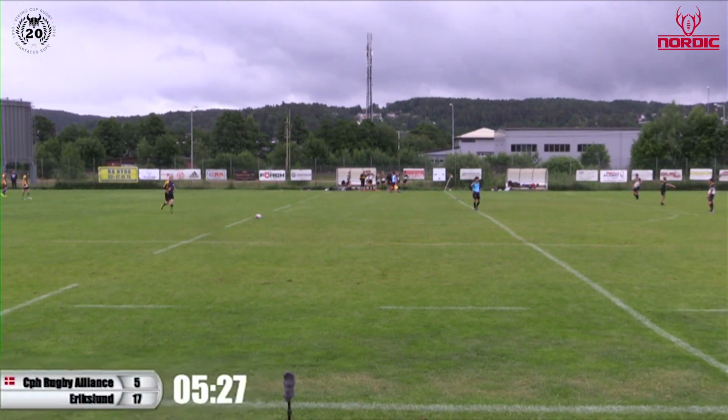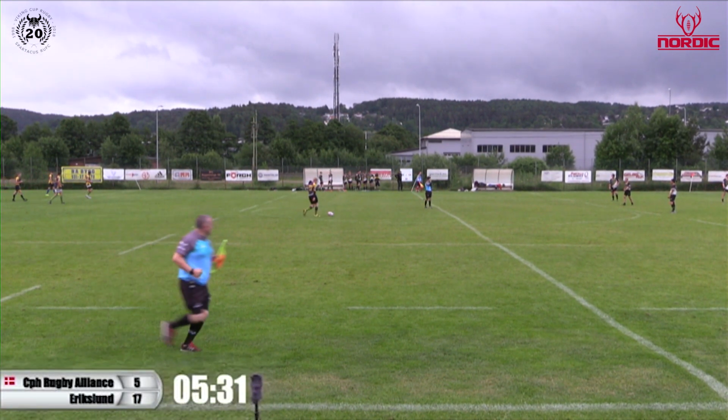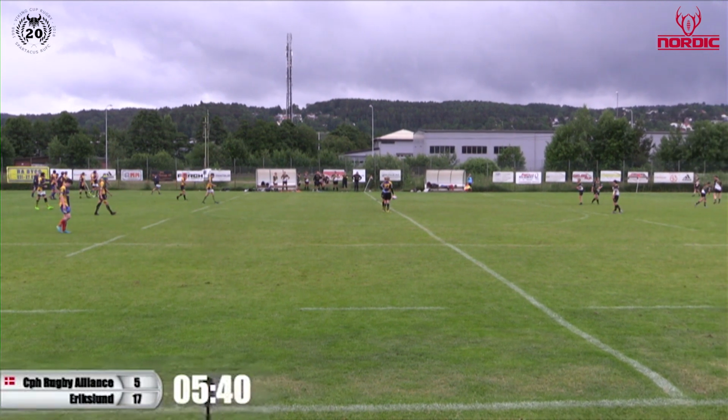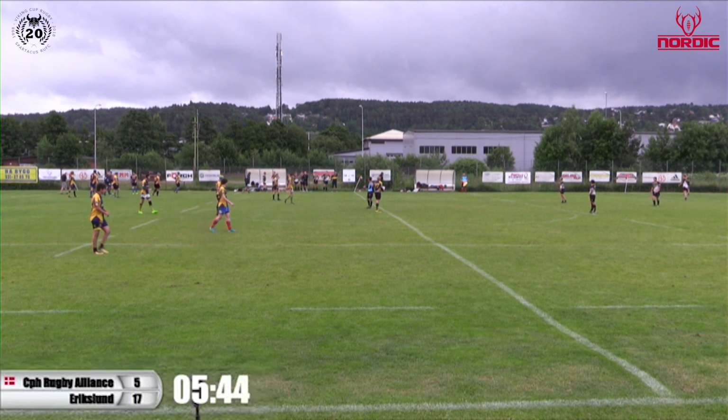So Copenhagen Rugby Alliance, let's see if they can do something. They don't look too interested actually to get the kickoff going if they're down, but maybe it's just tactic. So let's see what happens here.